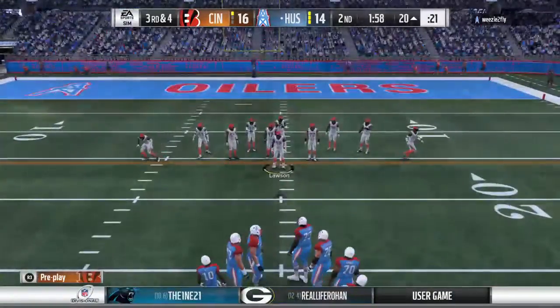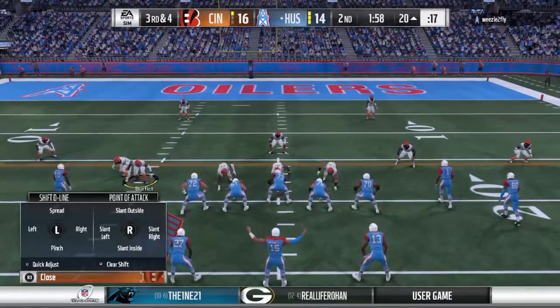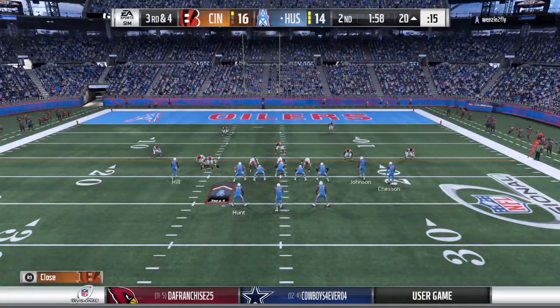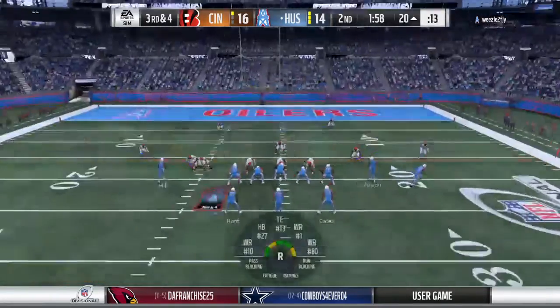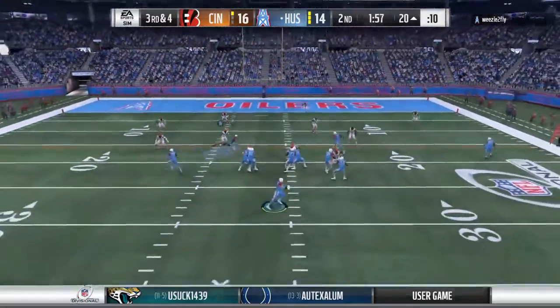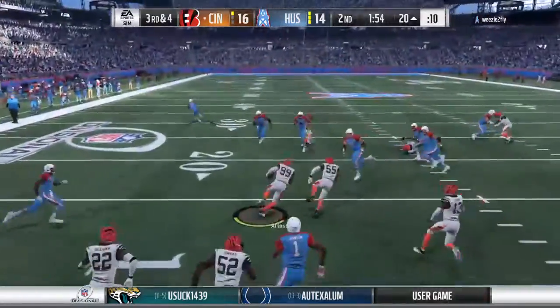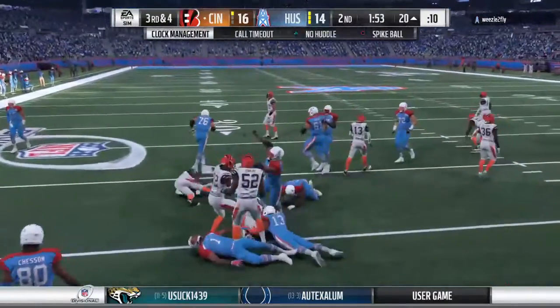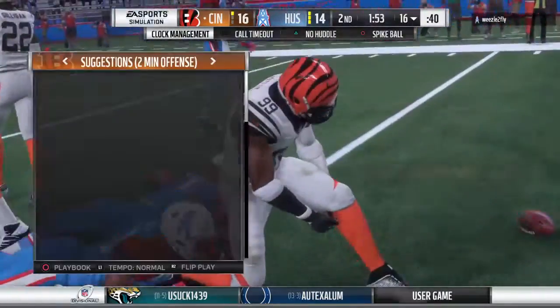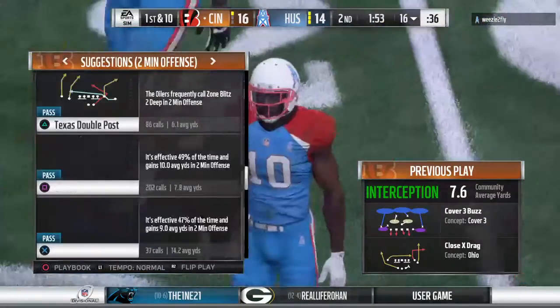And on third down, a nickel formation here defensively. Shotgun snap to Mahomes. Looking for Johnson, and it's intercepted. Picked off at the 13. And a big turnover there as his guys will get the football back.